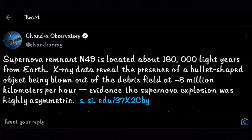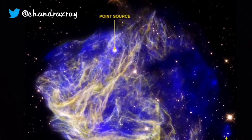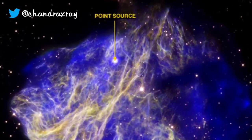Supernova remnant N49 is located about 169,000 light-years from Earth. X-ray data reveal the presence of a bullet-shaped object being blown out of the debris field at approximately 8 million kilometers per hour, or 5 million miles per hour. Evidence the supernova explosion was highly asymmetric.